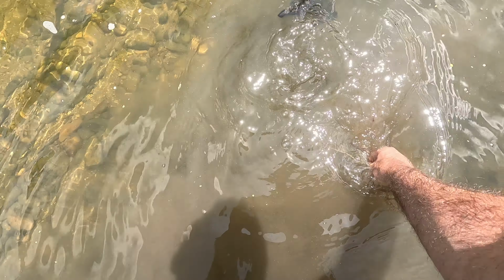I think this is a good spot here. I pulled it in too quick, because what happened was I accidentally cast it over a log over there, and I didn't want it to get snagged. So when I pulled it over the log, as soon as the minnow flopped over the log and hit the water, the bass came up and tried to grab it. So right there, I threw it right back where I caught that bass. Hopefully there's another one, huh? Go right back in there.